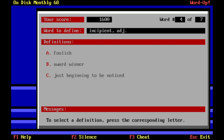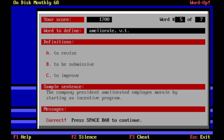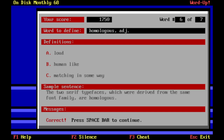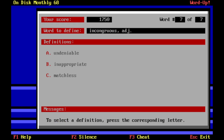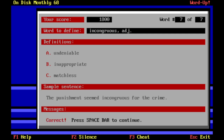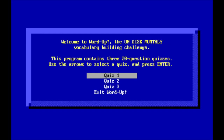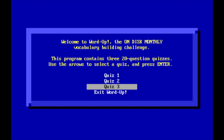Incipient. C. Ameliorate. C. Homologous. C. Yeah, I'm thinking homo as in same. Yeah. Incongruous. B. I was thinking congruent as in match for matchless. But you are correct. Yeah, well, that's done. What I was thinking as well. But you're correct. Inappropriate. Oof. You have beaten me by 500 points. Congratulations. Hooray! All right, so let's try this together.